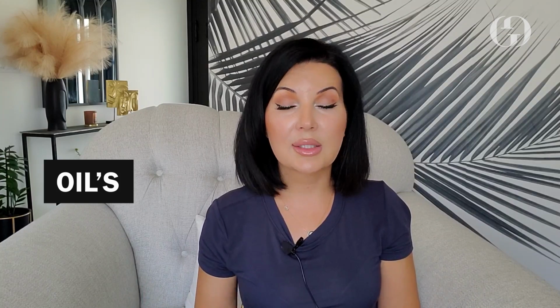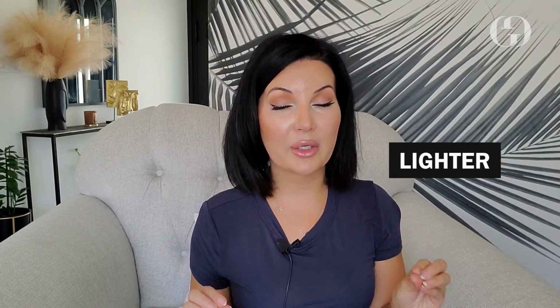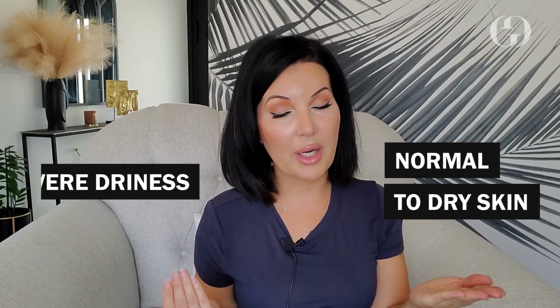So the best alternative is to use oils such as avocado oil, almond oil, or any type of oil-based ingredient or moisturizer. You will help lock in that stratum corneum and trap the moisture back into your stratum granulosum. So let me show you guys the two products that I use in the winter time and the benefits of them. One has a richer consistency and the other a lighter one, so they can target severe dryness and normal to dry skin. I'm more towards normal to dry skin in the winter time, but I can still handle the really rich one at night. So let me show you guys.